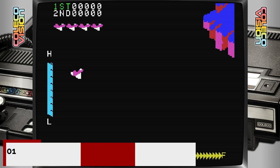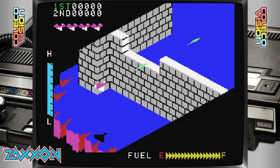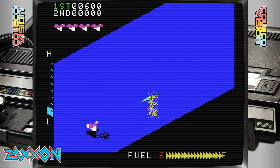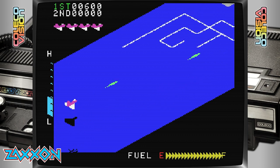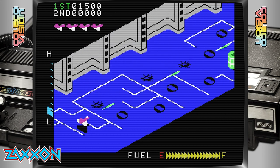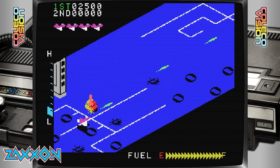Number one, Zaxxon. Although my pick for the top, I have to say there are many great games that didn't even make this list on the ColecoVision. There's Burger Time, there's Tapper, Arctic Adventure, Smurf Rescue, Mr. Do, Popeye's brilliant as well. I quite liked Bump and Jump.